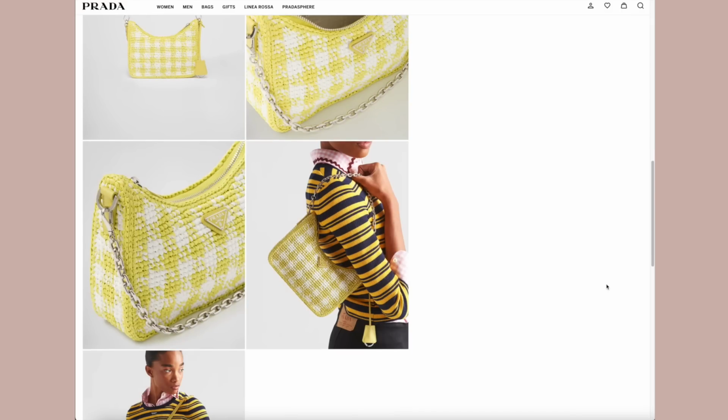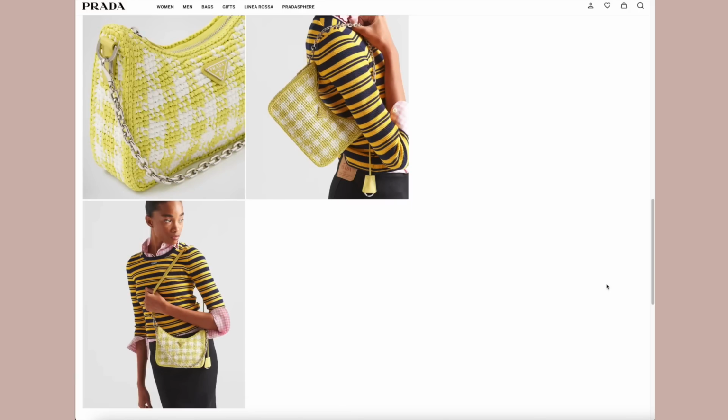I feel like the Raffia looks better as a tote and the re-edition looks better with nylon or the shearling.